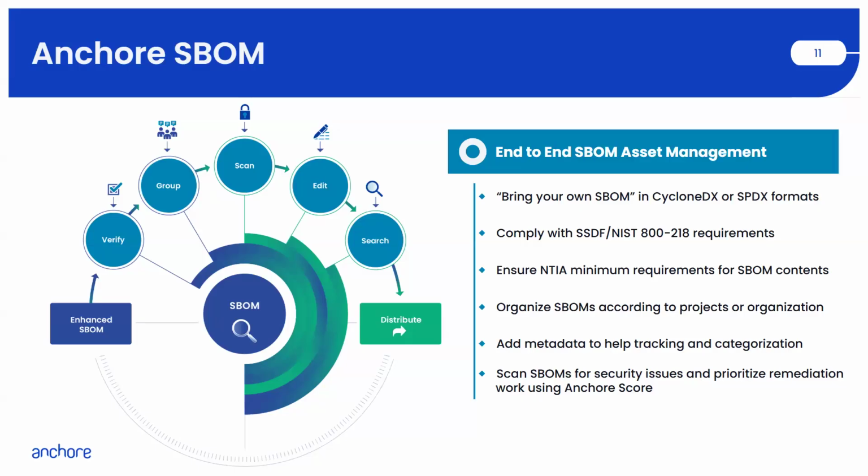We also have a verification cycle on any imported SBOMs to ensure that they are NTIA compliant, that they reach the minimum requirements. And if anything is missing, we will show you that, and we'll see that in the demo as an indication that the quality may not be as high as you want, and maybe you reach back out to your vendor to get a better quality SBOM. We allow you to organize SBOMs in groups, which represent either projects or your organizational structure. And we allow you to annotate SBOMs with additional metadata. So maybe you want to add vendor information, lifecycle information, where you got it, what tool produced it. So that information is available in the SBOM, but not always filled in. So you have a way to edit it and annotate it further.